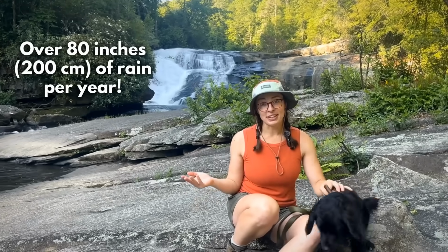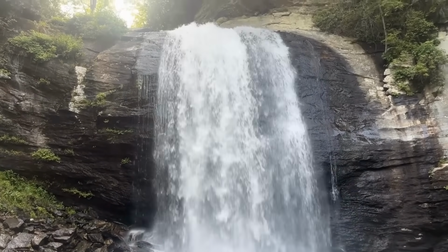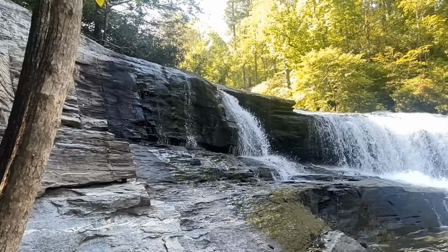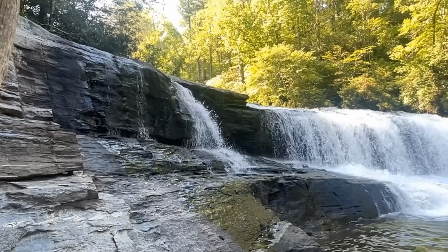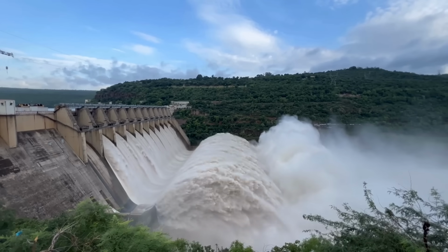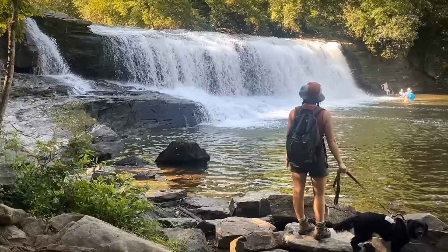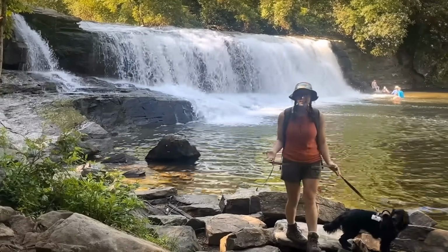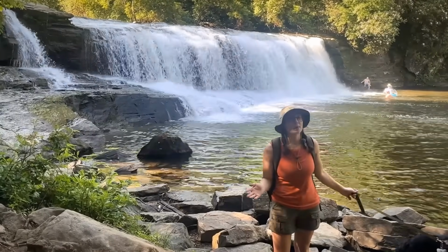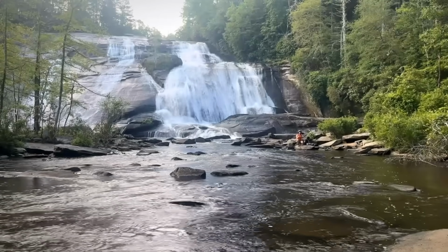And now you might be wondering, could we harness these constantly flowing waterfalls for energy? In theory, yes. Waterfalls are natural sources of gravitational potential energy, and hydropower has been used in the Appalachians since the 1800s. But today, most large-scale hydropower comes from dams, not free-falling natural waterfalls. Because protecting these falls for their ecological, recreational, and scenic value is now the priority in most of this region. Thank goodness.